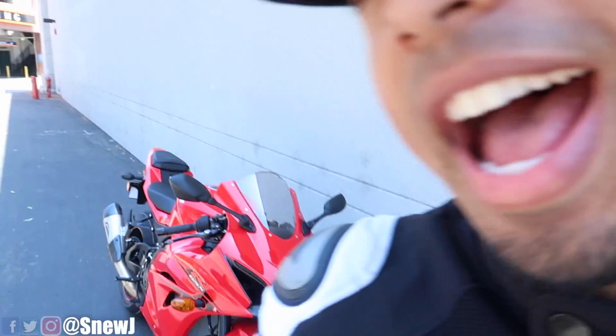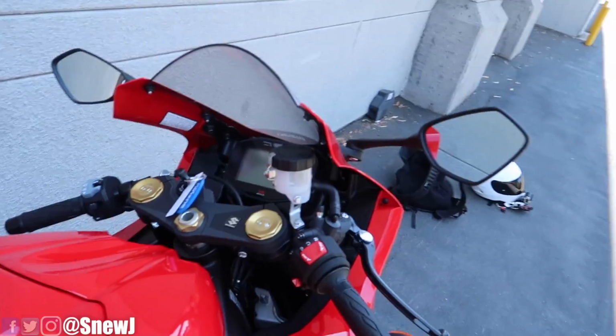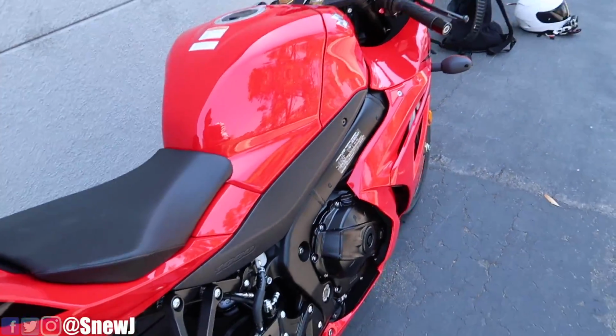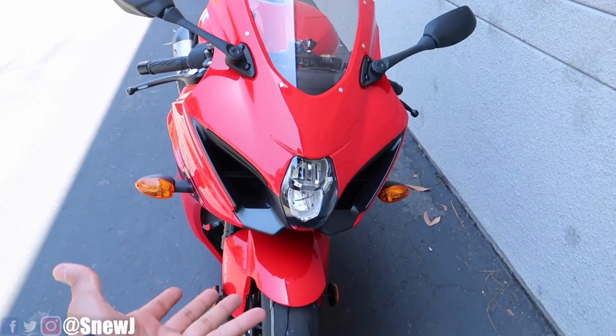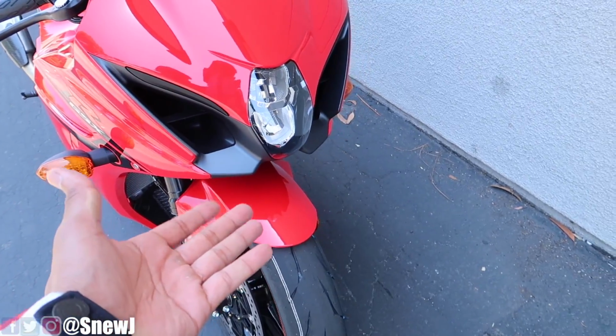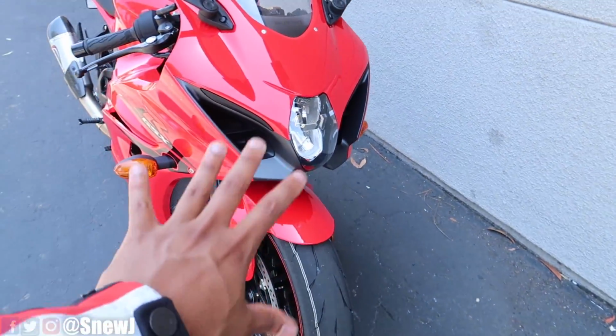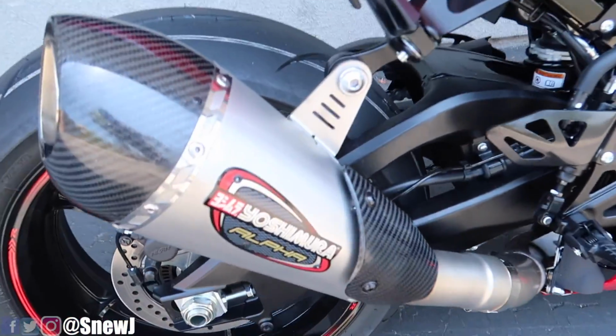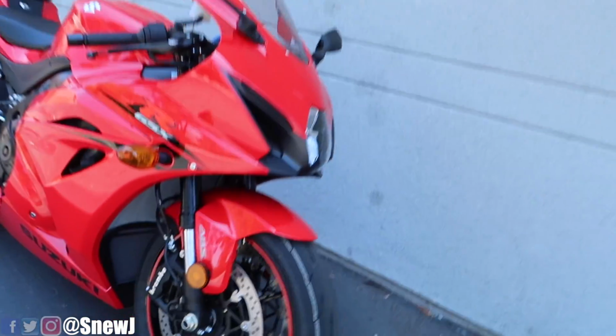Nimble, agile, quick, super fast, man, super fast. Why do I love this bike so much? Some people don't like this, but I love that look. This is what Suzuki is. That's who they are, this Cyclops look, but that still looks good. Look at it there, with the Yoshimura slip-on. Most importantly, comfortable. Shifting is smooth, braking power, obviously you got the Brembo brakes. You know the braking power is phenomenal.